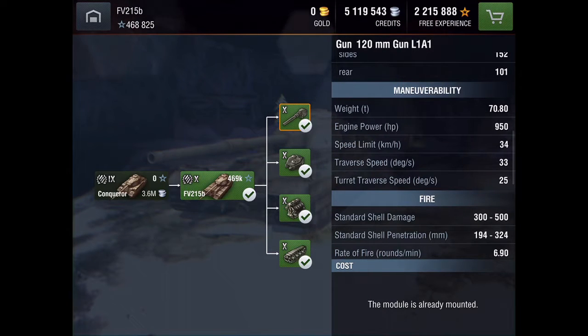Well, that's why we call it a heavium. This tank has a weight of 70.8 tons with an engine power of 950, giving this vehicle a power to weight ratio of about, one sec, doing my calculations, about 13, which is quite good for a heavy tank. Well, now what this means is that this tank can accelerate fast, it can move up slopes fast, and it can maintain that speed pretty well.